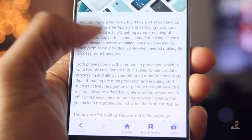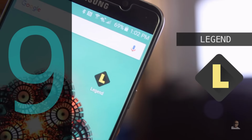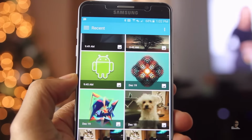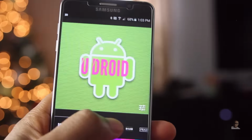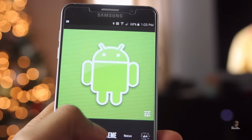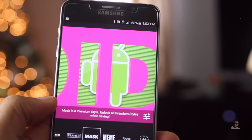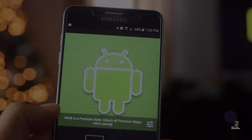It's just that simple. From time to time, I like to post on social media, and with Legend, I can add animated text to my photos and videos. There's lots of options here to get the right look, so take your time. This app is free, but if you want to post your edits, you're going to need to purchase the paid version, so go check it out.